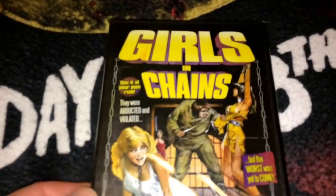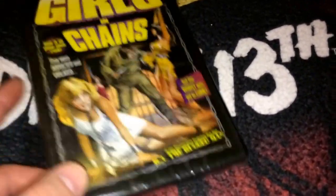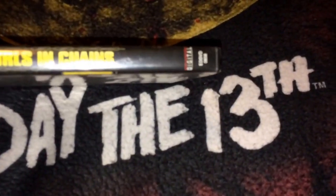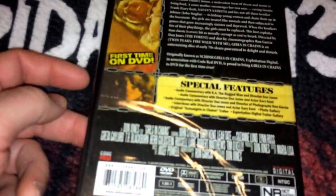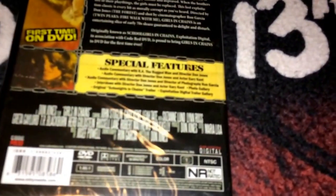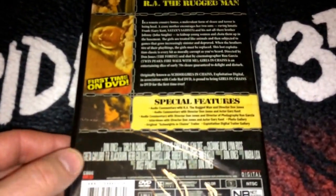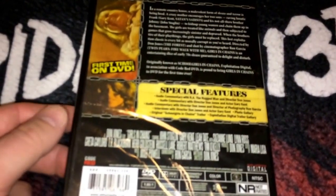And then the last one here from Code Red is Girls in Chains. And this was put out by Exploitation Digital in conjunction with Code Red here. I believe Bill Olsen still does own the rights for this. I think he kind of leased it out to Exploitation Digital. And he has since put the Blu-ray out, which I am waiting for in this latest package that I'm waiting for in the mail. So hopefully that'll get here soon.